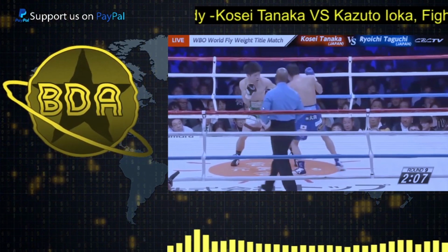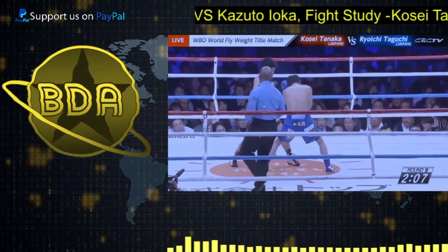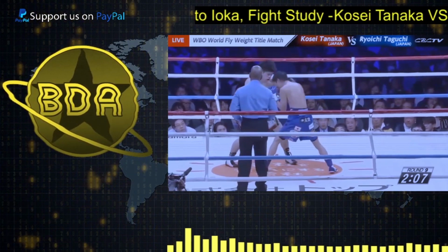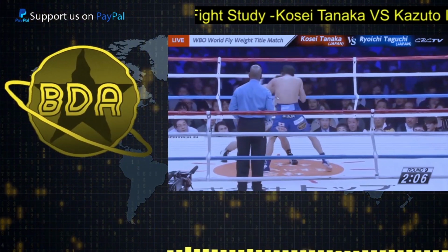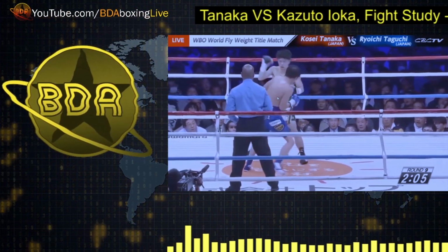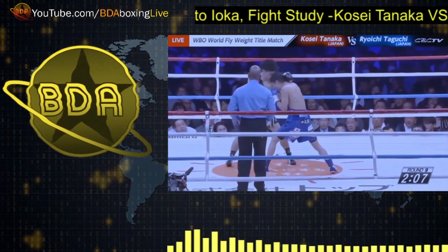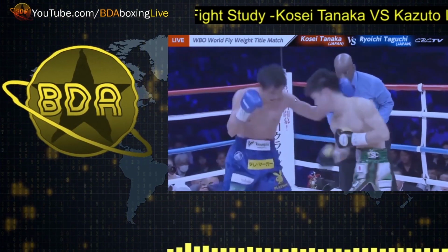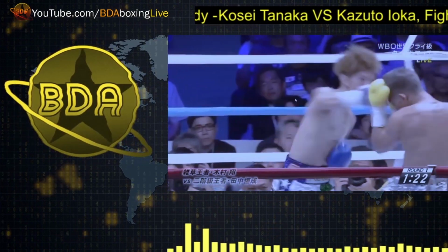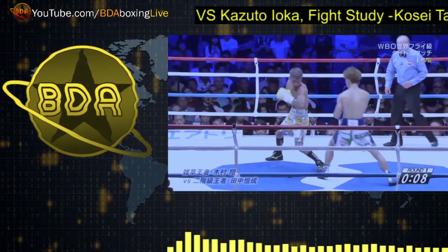So again, this is how you throw an uppercut, fellas. You dip down just a little bit, and then all you gotta do is shift your weight upward, and boom, catches him with the right uppercut, left hand, right hand during the exchange, left hook to the body, and then a right hand upstairs. So he's mixing up shots, he's moving his head, exchanging at the same time, going to the body, and then finishing upstairs. I mean, in the midst of an exchange, that's very hard to do, man. But he's able to pull it off.